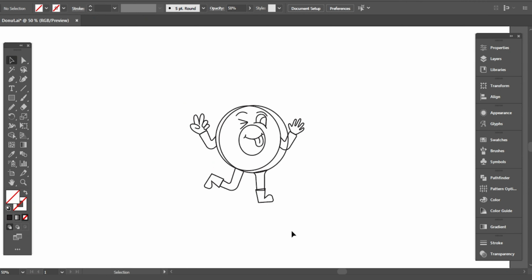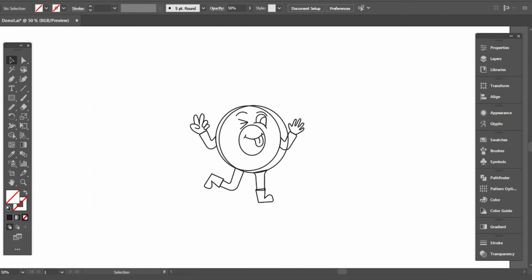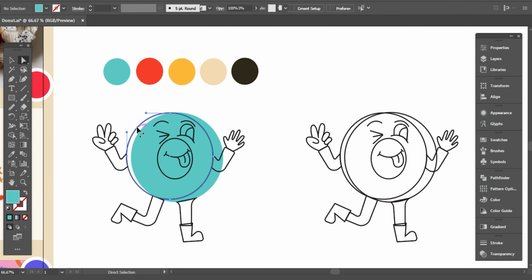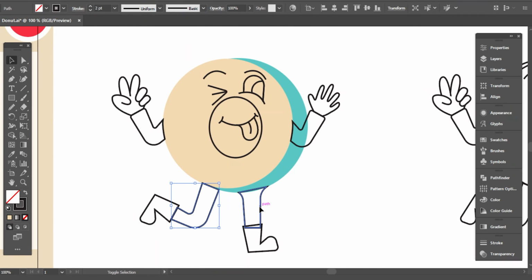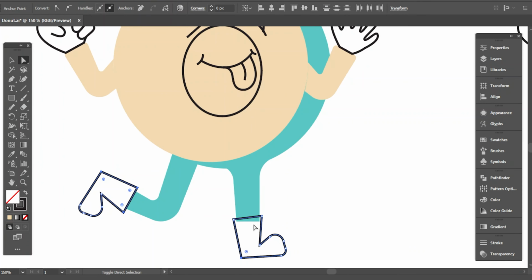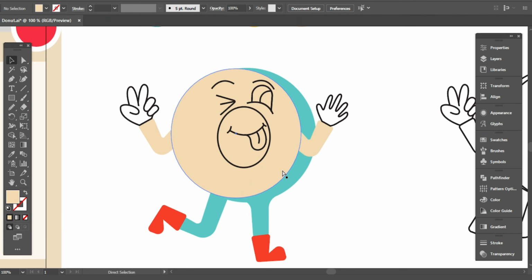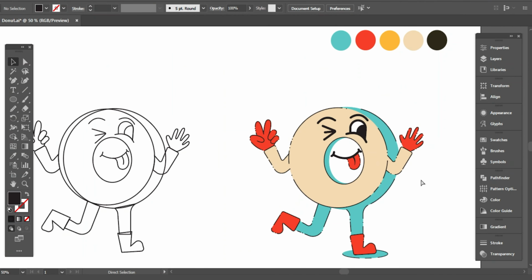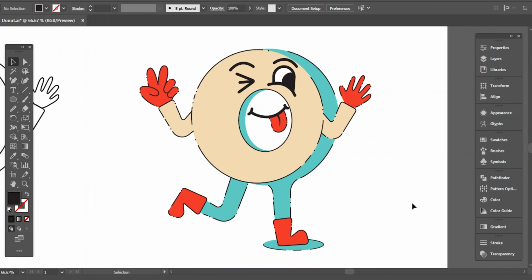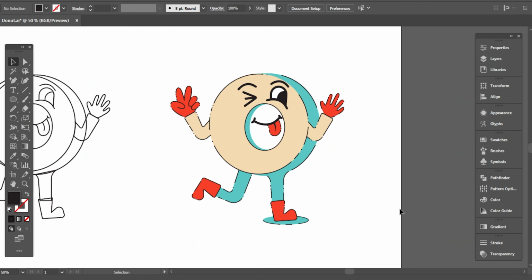Here is a cute and simple outcome. Crucial moment is adding colors in your design. Colors have this power of making your design striking. With some more work, this is the complete version. Now this character looks so adorable with this design style.